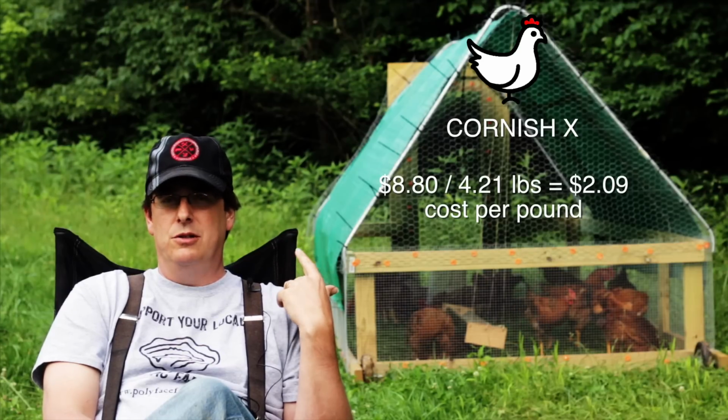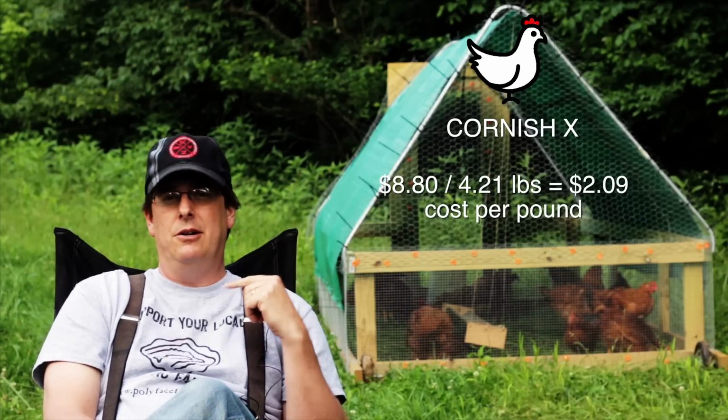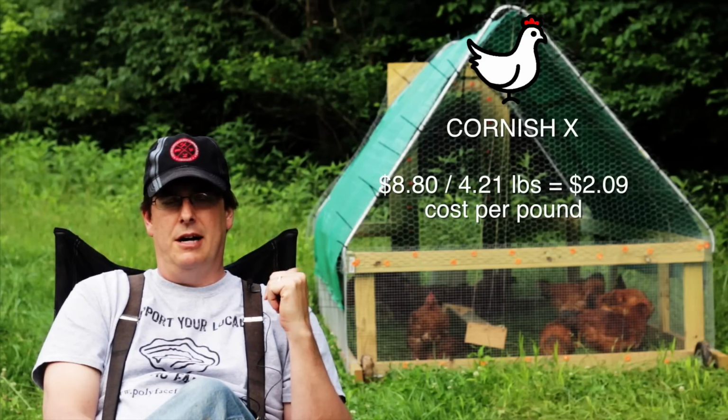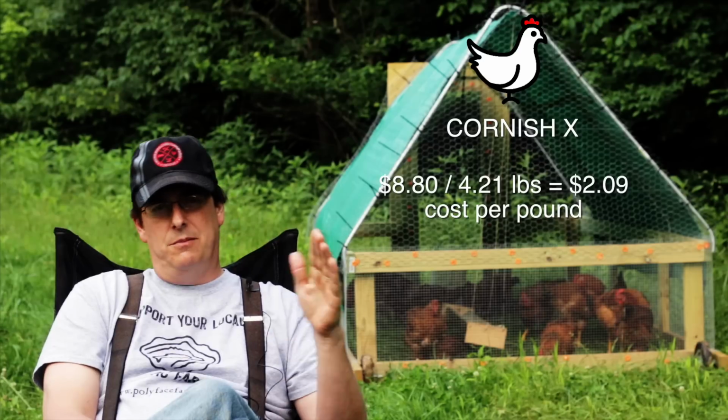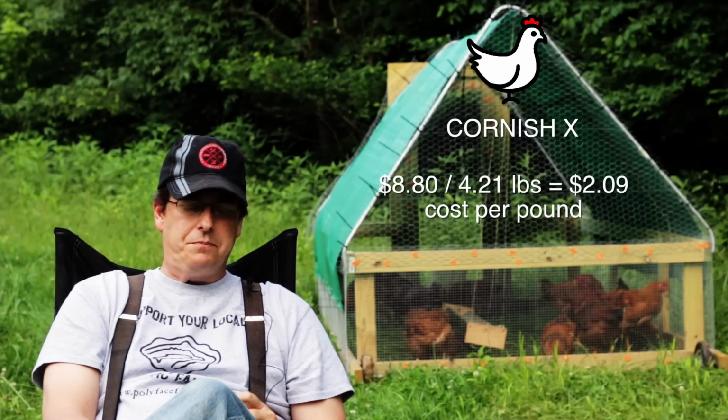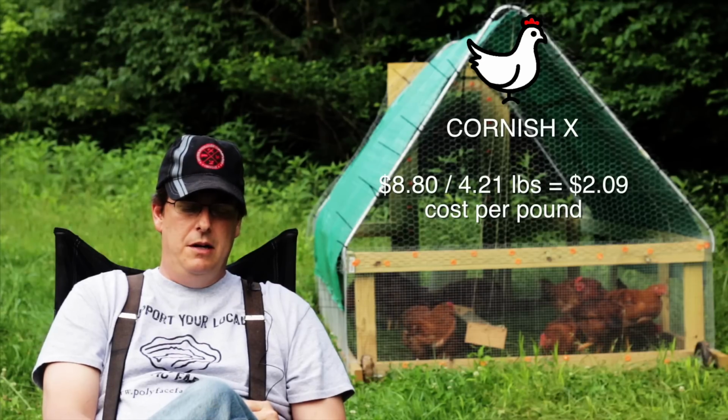So if I was only going to do this one time and never do it again, then okay, yeah, you're going to have to factor that in. But hopefully I can get a lot of life out of this chicken tractor. I can use it for years to come. So that's something that obviously would be amortized over the course of several years. So that's factored in as well.